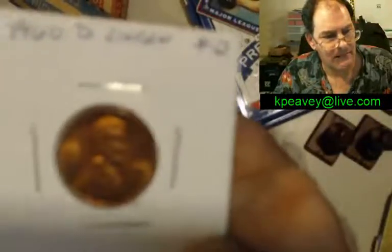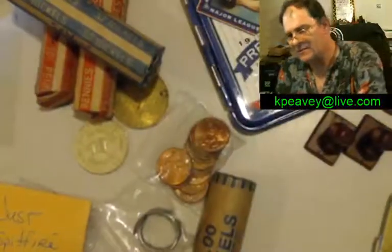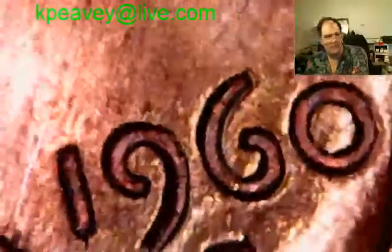Here's a 1960. You can't see it. 1960 Lincoln. I guess he's got two of them. 60D. Alright, large or small? And that's a large date. But with these, you get so many different RPMs to look at and look for.